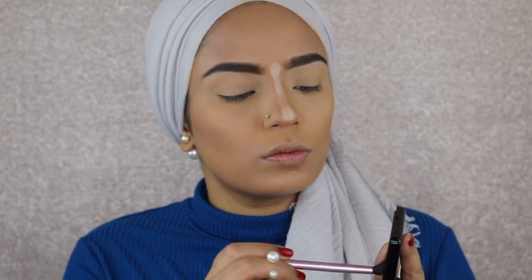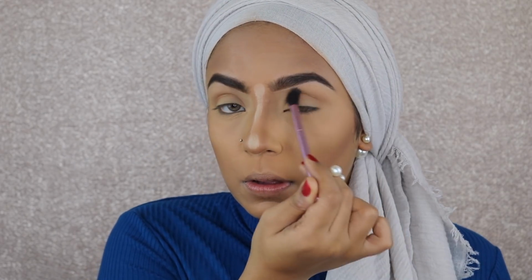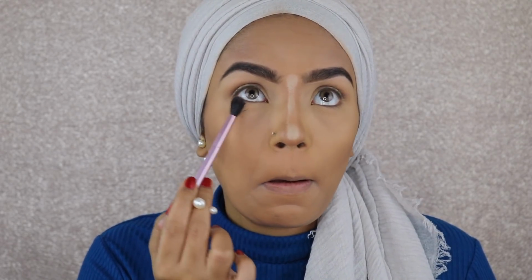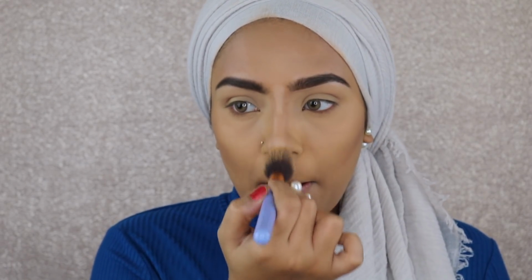I'm using the same bronzer to define my crease using a very fluffy blending brush. And honestly, I'm using this bronzer because it's not too warm, because I do not want any of that warmth. And I'm also running it a little bit on my lower lash line, as you can see here. And now I'm just dusting off that nose highlight.